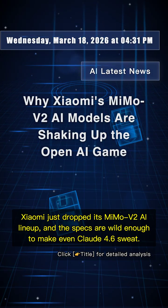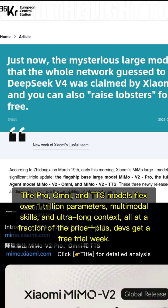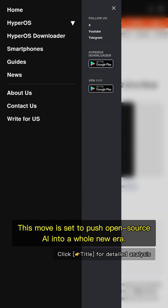Xiaomi just dropped its MiMo V2 AI lineup, and the specs are wild enough to make even Claude 4.6 sweat. The Pro, Omni, and TTS models flex over 1 trillion parameters, multimodal skills, and ultra-long context, all at a fraction of the price. Plus, devs get a free trial week. This move is set to push open-source AI into a whole new era.